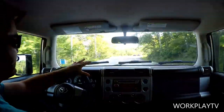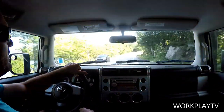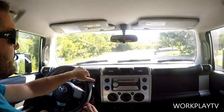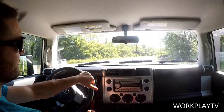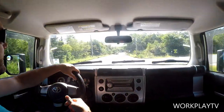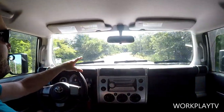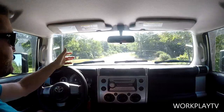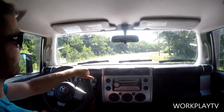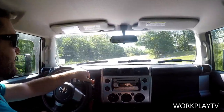Going around twisty turns, it's a light, small, short wheelbase, compact vehicle with the Fox shocks. It is a soft suspension, so you do get a bit of body roll and some brake dive. There's no doubt about that. But that's because of the Fox shocks. They're meant to be used off-road, so when you do that, you're going to compromise some characteristics of how a vehicle can handle.